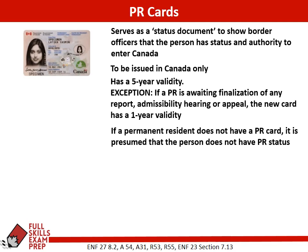If a person shows up to the border and does not have a PR card for the officers, they would assume that the person does not have PR status. Remember that people have to be able to properly identify themselves at the border, and they would have to be able to convince the officer that they have permanent resident status. So this doesn't mean that the officer wouldn't let the person in, but the person would have to be able to prove that they do have permanent resident status, even though they don't have the card. And remember, the onus in everything always relies on the applicant or the permanent resident in this case.